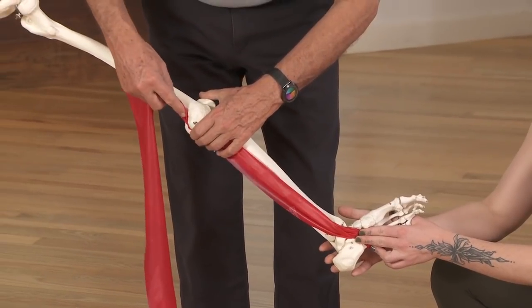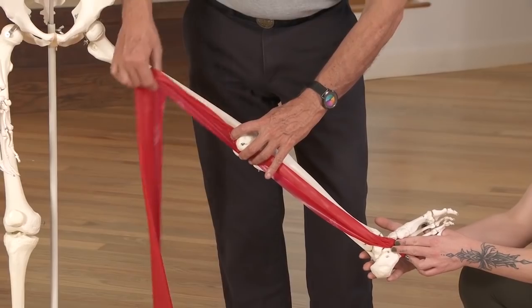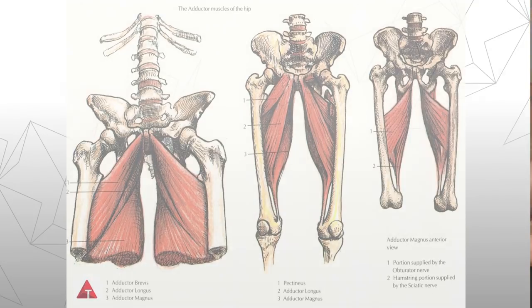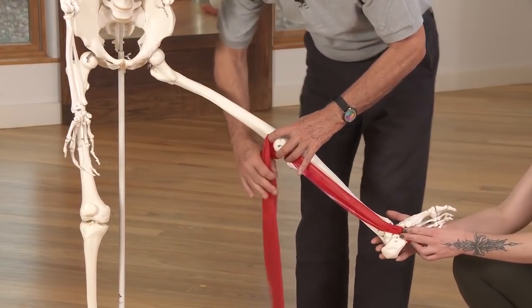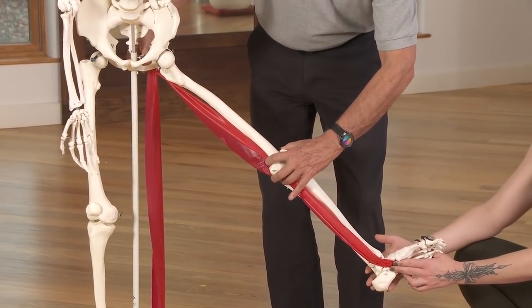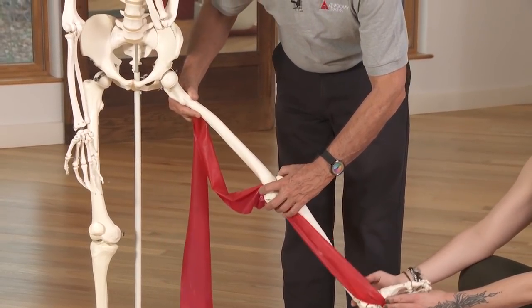This line goes up over the back of the knee with the tendon of the popliteus, and then spreads out into the adductors, which go all the way up to the pubic bone. You know that tendon of the adductor longus that you can always see when you're sitting cross-legged watching TV in your underwear. It also goes up next to the hamstrings in the back to the ischial tuberosity in the form of the adductor magnus.